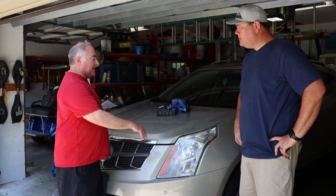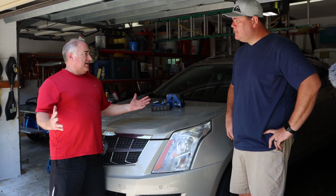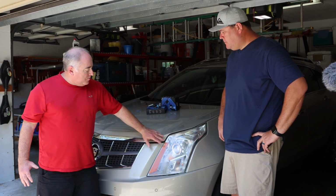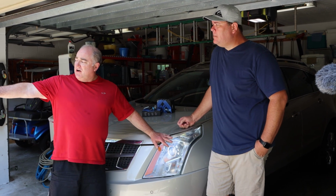So the first thing we did, a friend of mine, Jason, and I, we came in here and we changed out the bulbs. We put in the whitest and the brightest halogen bulbs that you can find. While the bulb in here looks brighter, it still didn't broadcast onto the road.